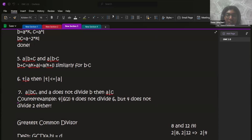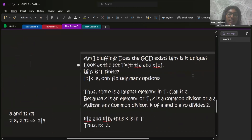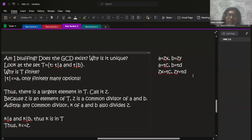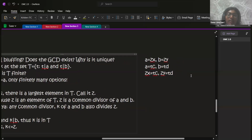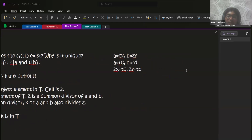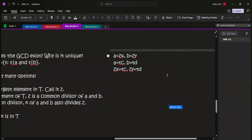Aritra has sent something in the chat. Zx is A and Zy is B. Then GCD of Zy and Zx is Z times GCD of X and Y. Z is a common factor of A and B. GCD of A and B is T. Therefore, Z divides T. Can you unmute and say it? Because T by Z is equal to the GCD of X and Y, and the GCD of X and Y is an integer, then it divides.